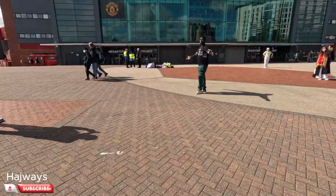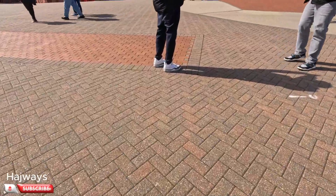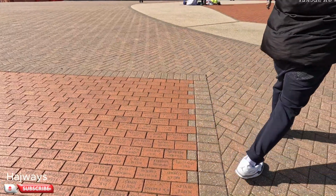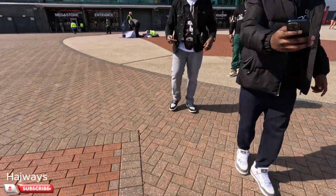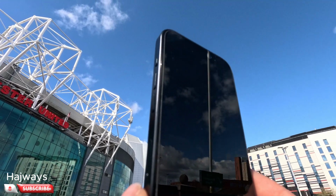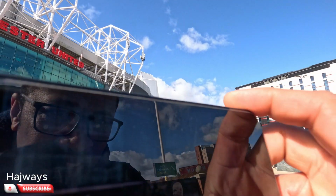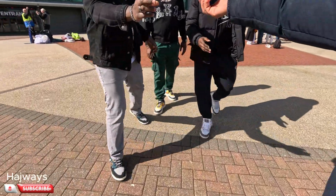Hey guys, you want a picture of all of you together? Yeah? I'll do one for you. Here, just jump in the picture, mate. Jump in the picture. I'll take one for you. Do you want it like this or like that? I'll do both, okay? There you go.